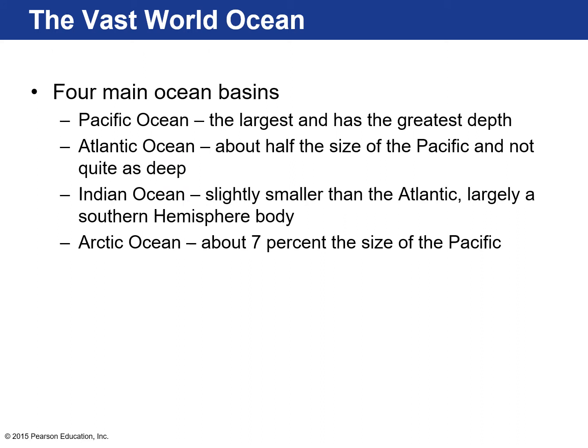Okay, so there's 4 main ocean basins. It's all one world ocean because they're all connected, but we arbitrarily give them distinct names of their different basins, so we know what you're referring to.